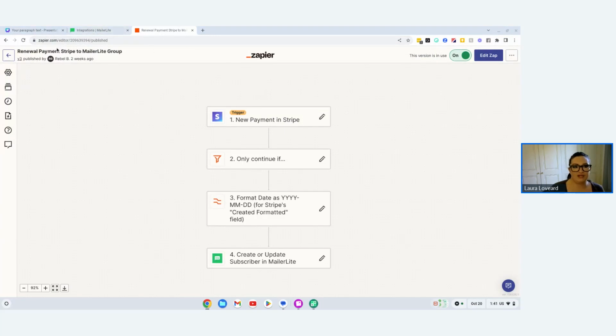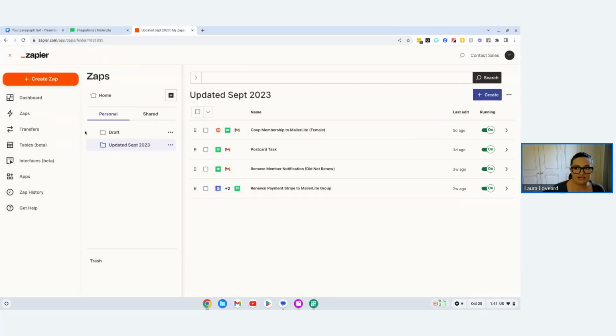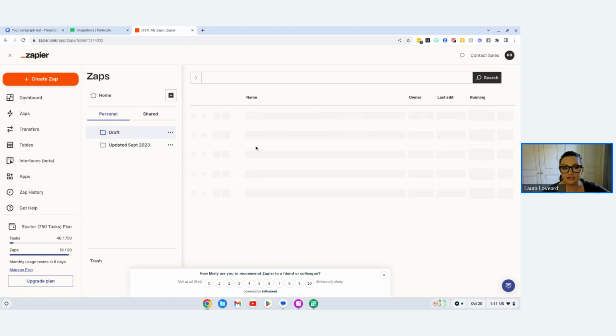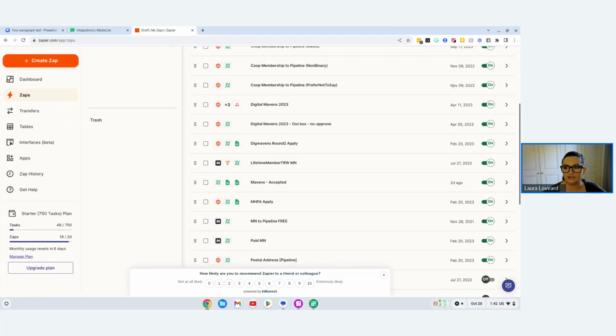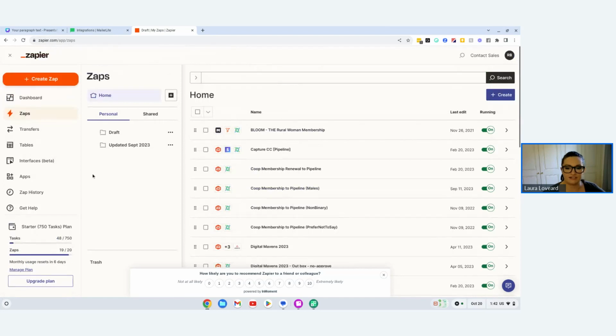Here's an example, renewal payment Stripe in MailerLite group, and this is an example of the Zaps that we've got set up. There's a whole bunch sitting in draft, but because I restarted these and I'm updating every single Zap, I created an interim folder called Updated September 2023, for the ones I've most recently started establishing. It's important to move them across, if you are updating them, so you know which ones are the most relevant, because otherwise the list can be a bit nightmarish. There's a whole bunch that are off in drafts that aren't used, and Zaps over here that are on were set up in a mix between 2022 and 2023. It's not always super clear what they do or if they've been updated to all the relevant apps.